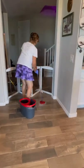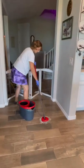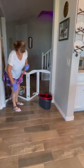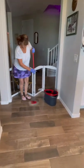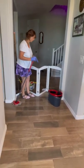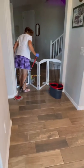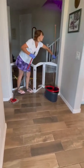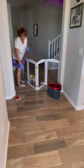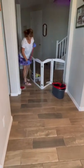When you're doing this bucket, you're always going to want to mop wherever you had it sitting because it does leave a little ring on the floor. So you don't want to leave it sitting on wood or anything like that. If you do, the safe thing is just to have a rag or some kind of towel underneath of it.